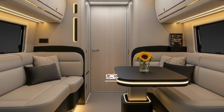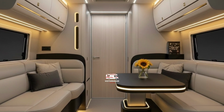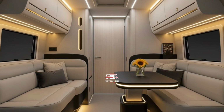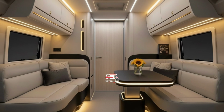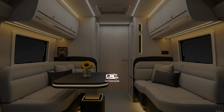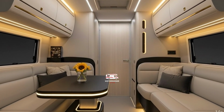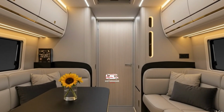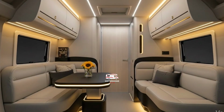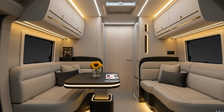black-tinted windows. At the center of the lounge sits a single table. Nothing more. No clutter, no duplicates. Beneath it, a soft golden glow adds depth without distraction. A simple sunflower vase rests on top, not as decoration, but as a subtle reminder that this space is alive. Everything here feels balanced, controlled, and compact. There is no wasted volume, yet nothing feels tight.